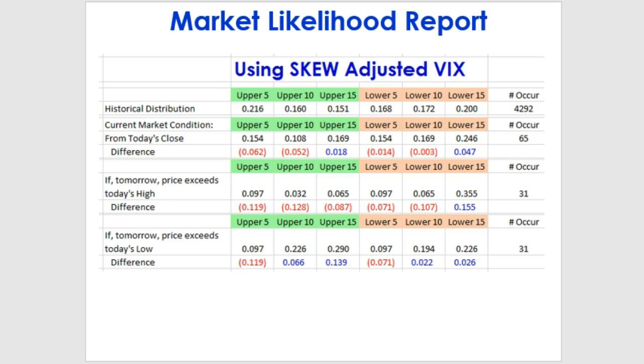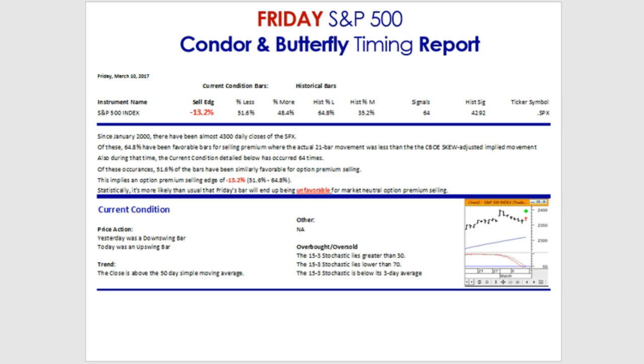Okay, folks, in terms of a trade idea, because we have such a negative edge in terms of selling premium, I decided we would not give one out, because we had this negative edge going on here in the Condor butterfly timing report. We'll just take a pass right now because of this huge negative edge that's staring right at us.